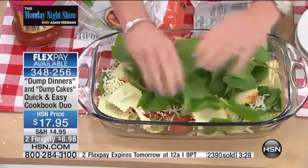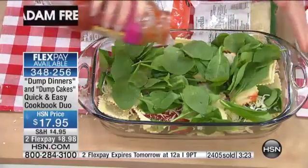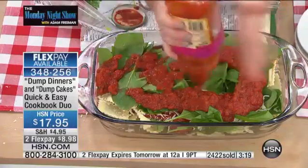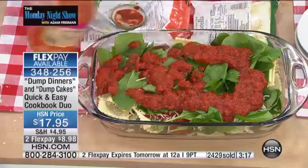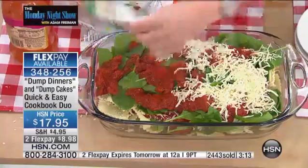For one thing, I love the colors. You know, we got the Italian flag colors going here. Makes it a little more festive as well. Dump the sauce on. So I've dumped ravioli, I've dumped spinach, I've dumped sauce, and I've done 2 layers. And now I'm going to dump the cheese on. I'm going to go to the oven and pull out the finished product.